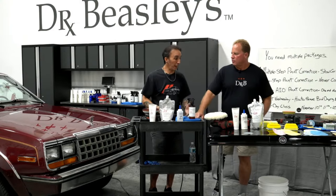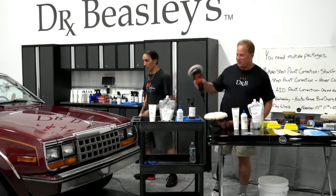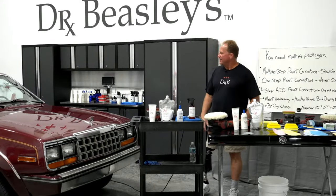All right, so with that, I think that you need to finish out the rest of the car. My class is going to finish out the car. No, you're finishing out the rest of the car. No, I did my spot.